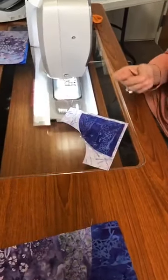Sorry, my pins are all bent. Oh, that's not even a pin. Here's our mystery grab it. Is that a presser foot? There is a presser foot in there. Who would have thought? On the grab it.